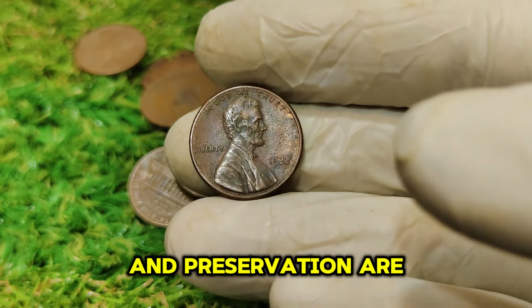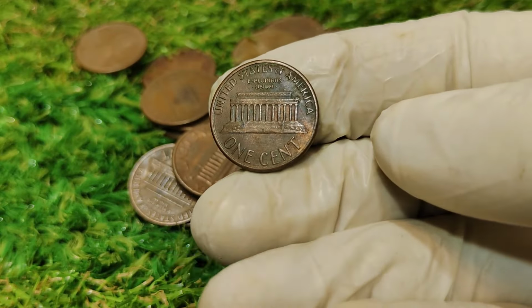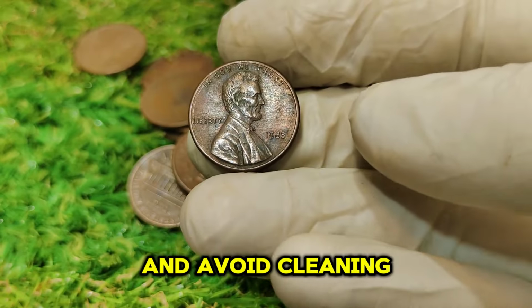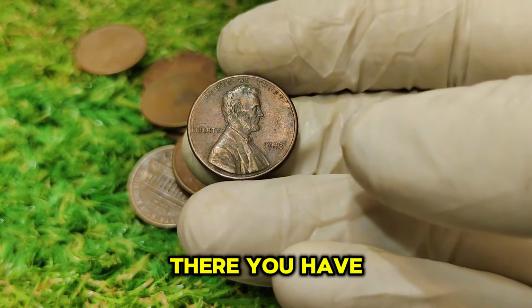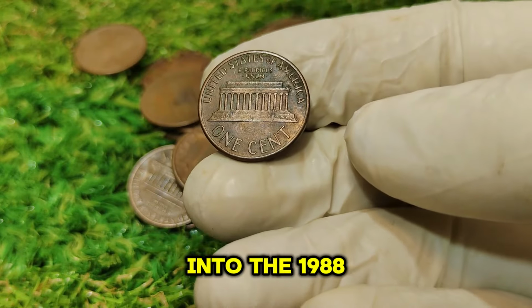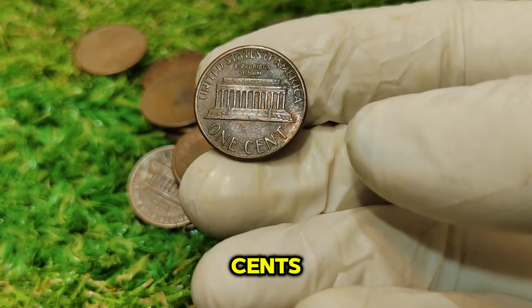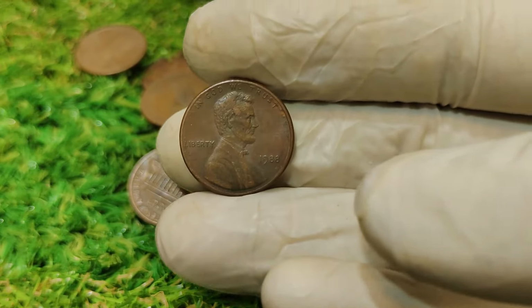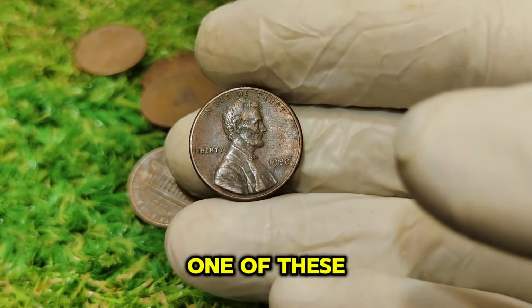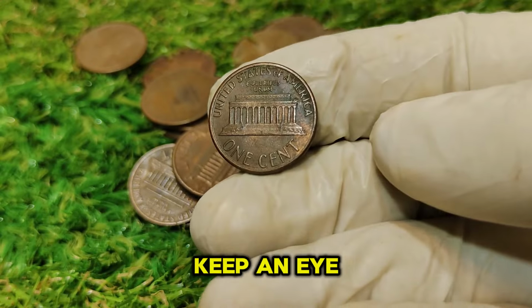Proper care and preservation are key to maintaining its value. Always handle your coins with gloves, store them in a safe place, and avoid cleaning them, as these practices can affect their condition and value. So there you have it, a deep dive into the 1988 Lincoln 1-cent penny. Its value has skyrocketed from mere cents to a whopping $44,000 due to its rarity and the condition in which it survives. If you have one of these pennies, or if you're looking to start a collection, this coin is definitely one to keep an eye on.